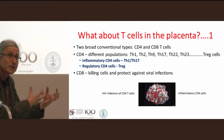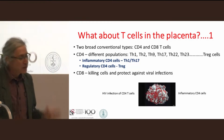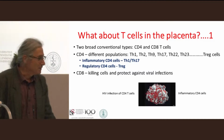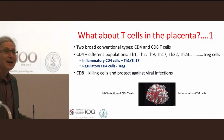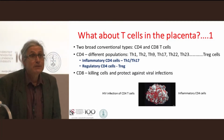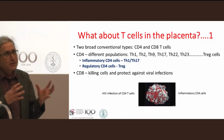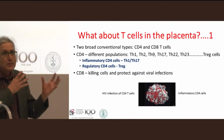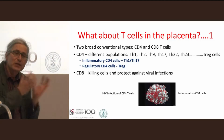So it's these T cells that I'm talking about. And there's one type of T cell, which I won't talk about now, maybe in another talk, if you want to invite me back, is T regulatory cells. Now the placenta, as I said at the beginning, is almost like an immune privileged organ. It's not rejected, and we don't know why.